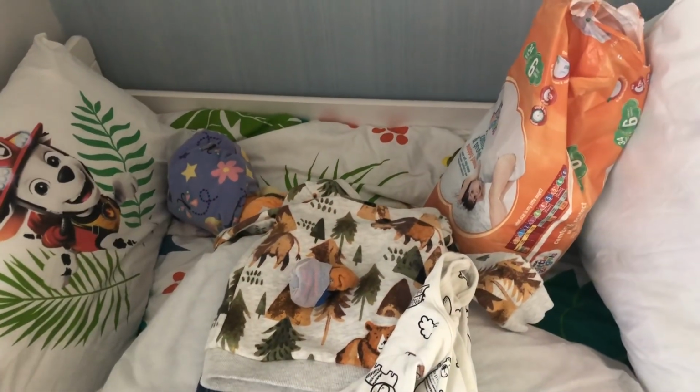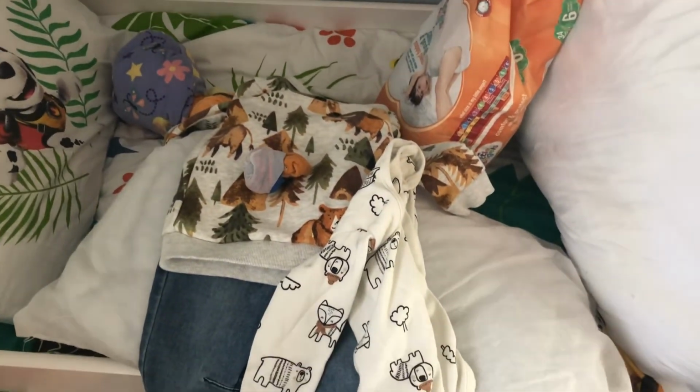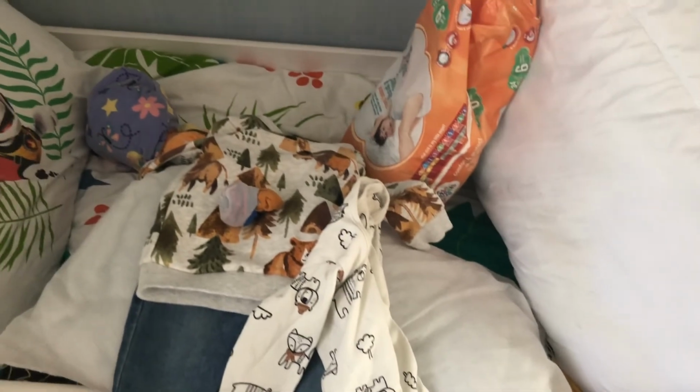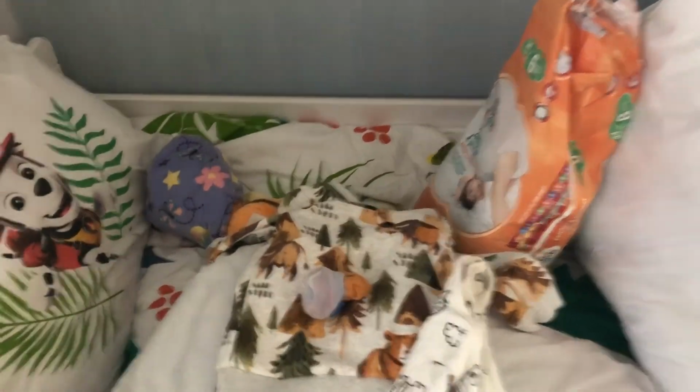So, first of all, excuse the state of his bed. He doesn't actually sleep in his bed, he sleeps with me. But we're having a good sort out at the minute. So, everything's just ended up here. So, you know, we'll just ignore that at the minute.